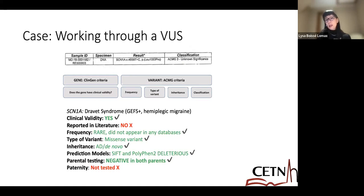Now, that being said, we did not test paternity because the father passed away shortly after, and I wasn't able to get more DNA to do paternity testing. So I referred to medical genetics, and it was reclassified as a likely pathogenic variant. And so we were able to counsel the family that, yeah, this is actually Dravet syndrome and not vaccine encephalopathy after all.